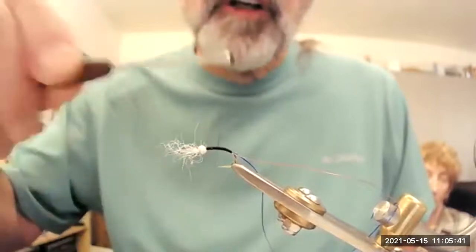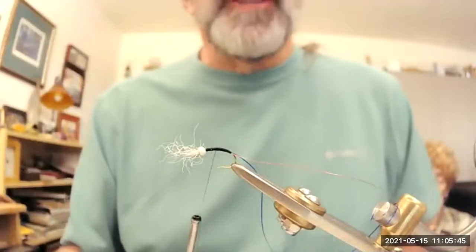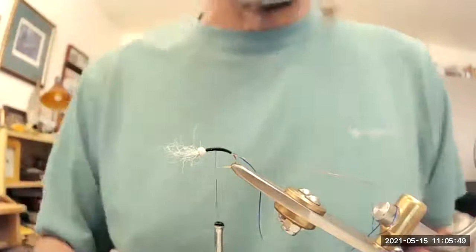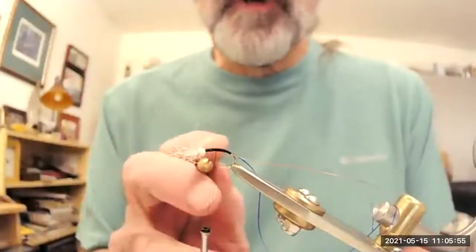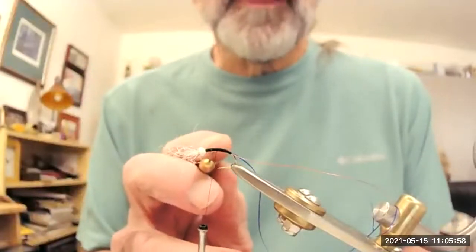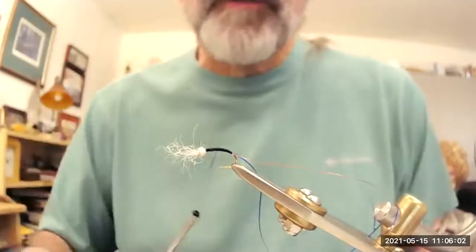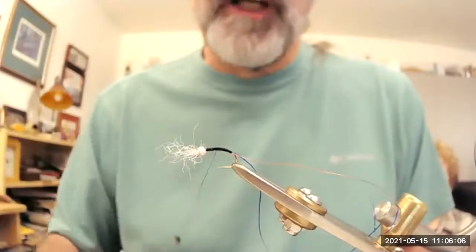Now I got a low spot that I'm coming to, and that's because I didn't take the ribbing all the way forward. I kind of did that on purpose. If you take the ribbing all the way forward, you won't have this little gap, this little low spot. You can see it right here in the bottom. That's uneven, and that's because that's where I stopped the wire. So that was to show you, don't do that. Take the ribbing all the way to the bead.